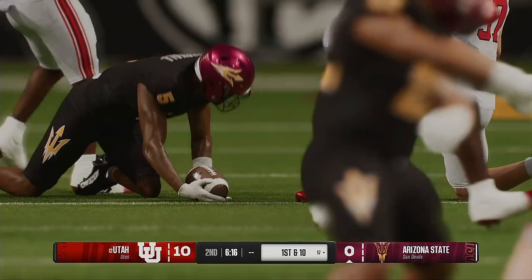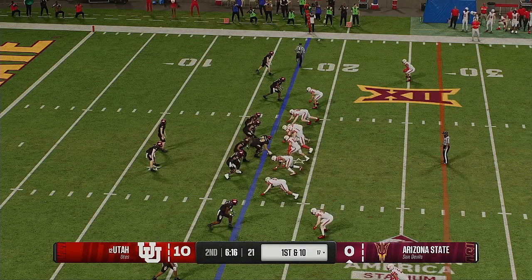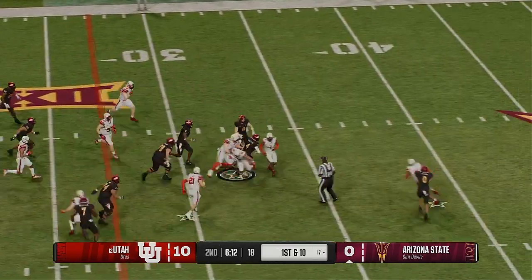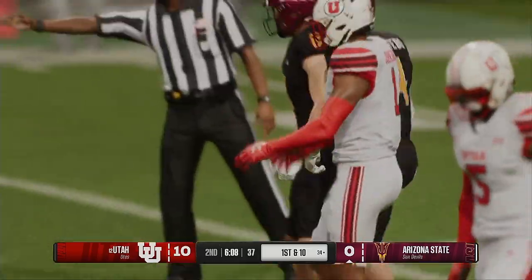And here's the return from inside the five. To be tackled at the 17. Strong job by the coverage team. And the Arizona State offense comes back on the field. They're coming off a quick three and out, so looking to put something together on this drive with a little more urgency. They'll stop him at the 34. That will be the first down.